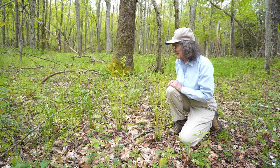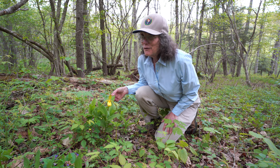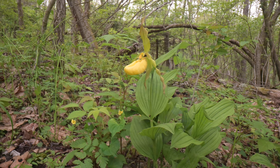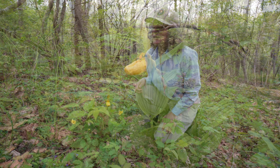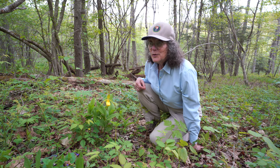Well, I've gone off trail, and I'm not going to tell you exactly where, because this is a plant that there are few of, and they're extremely special to us. But I want you to enjoy looking at the yellow lady slipper, probably the fanciest flower we're going to see today. It loves it to be damp, it loves it to be on limestone, and it needs one more thing to be here. And that's an invisible thing, but super important to the forest.